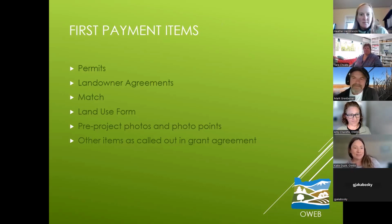And then the last item here is other items called out in the grant agreement. Generally, you would check your conditions of agreement, also known as Exhibit B, if there's something else that might be required. I just want to reiterate that it's really nice when grantees take the time up front to look through their grant agreement and their application to figure out what's missing, because OWEB project managers generally have a lot of grants to manage. When we get a first request, it takes us some time to go back through and look through everything. So we always appreciate when people are prepared and aware of these requirements and are able to send them to us ahead of time.